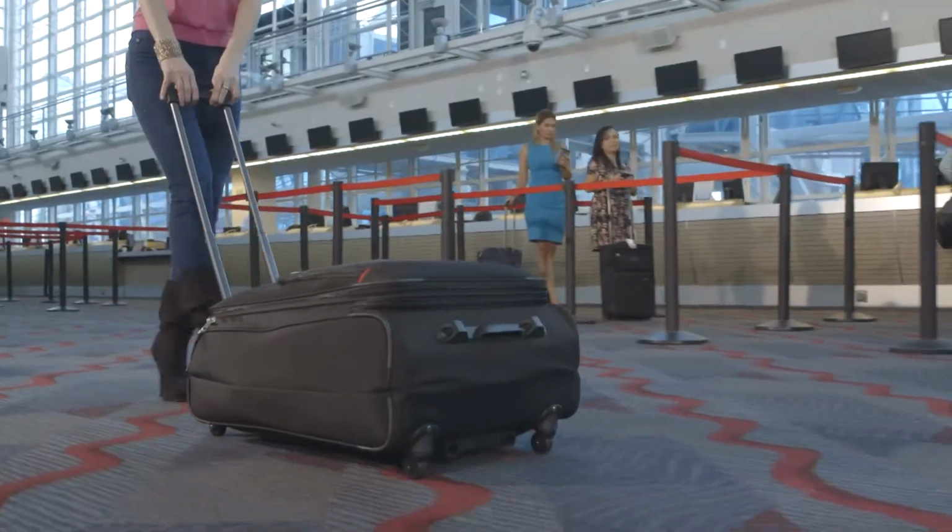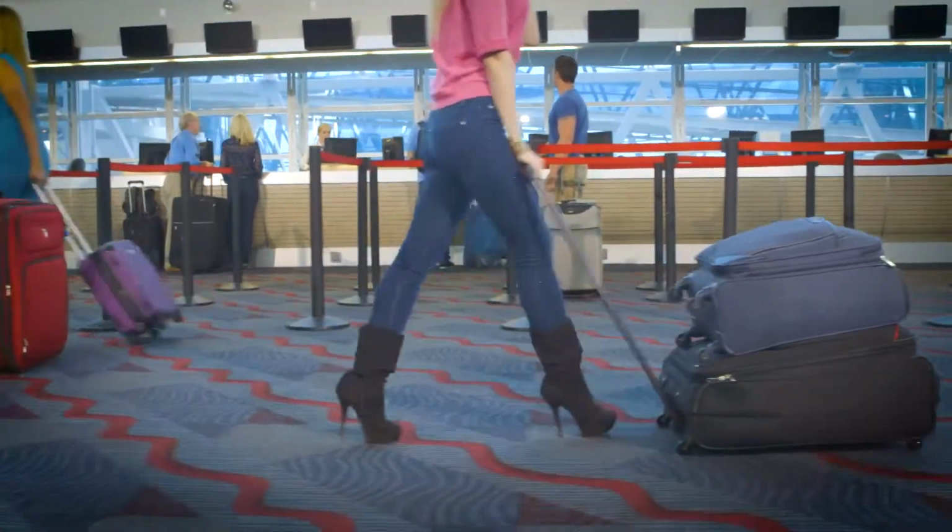The best thing about Quantum Gravity Luggage for me is that it does the work for you. You can pull it, you can push it, you can stack it. It's just making travel, I don't know, more enjoyable.